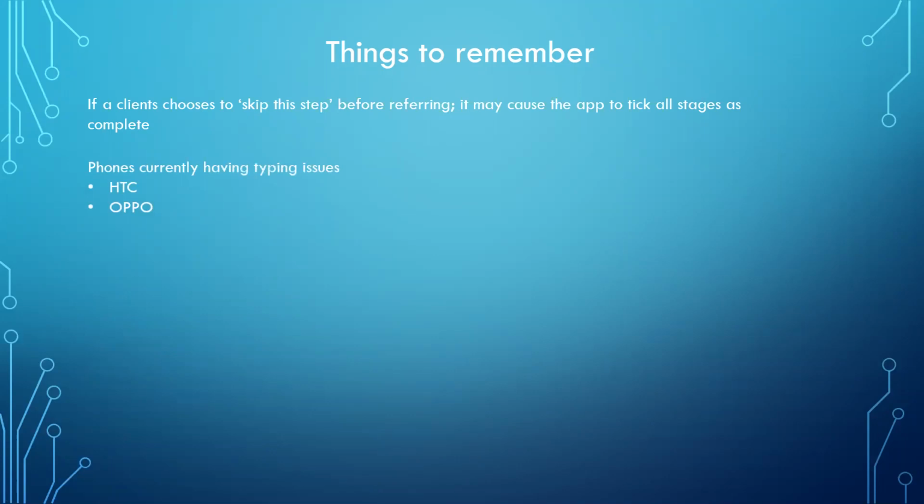Phones that we're currently having typing issues with. There are two phones, a HTC and an Oppo, which are both Android phones. If you come across any others, please do let us know as soon as possible so that we can have this fixed. What it looks like for your clients is as they're typing their name in, they can type the first letter of their name, but they cannot continue to type. So if their name is John Doe, it will come up as JD.